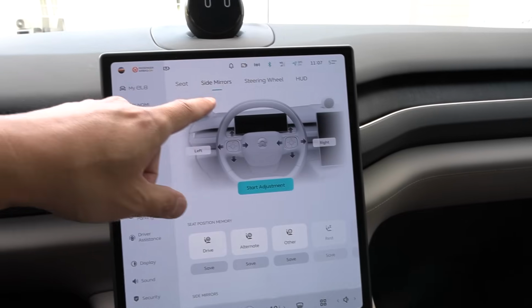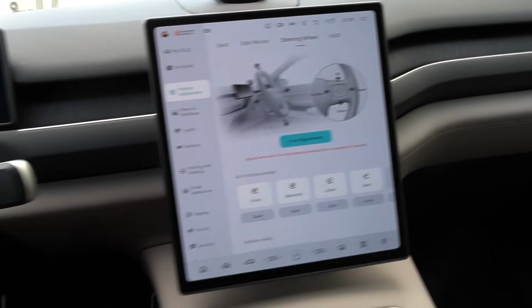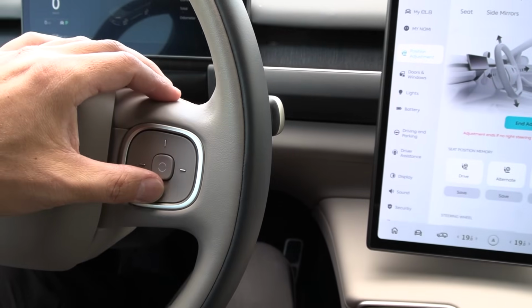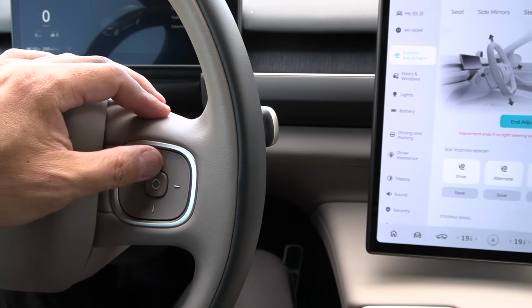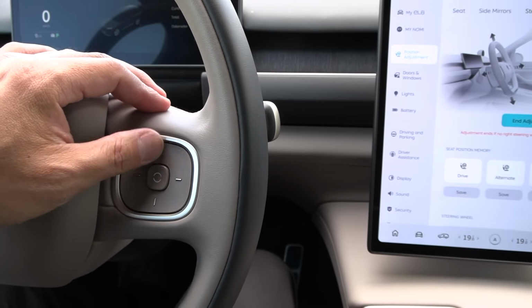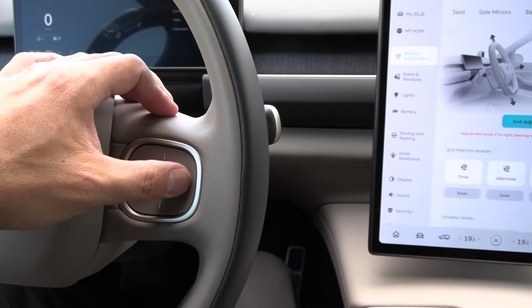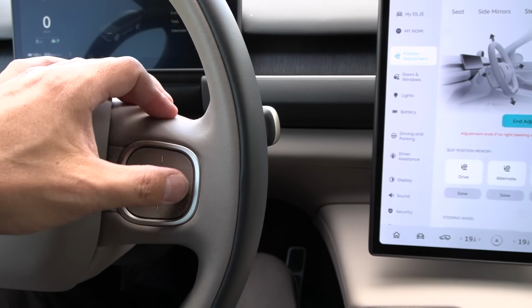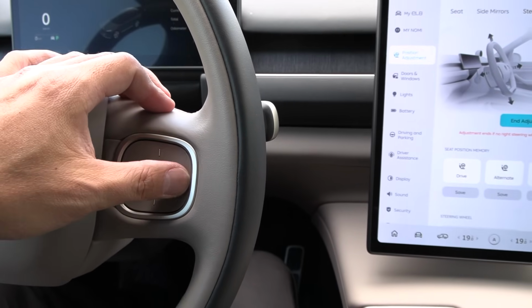Okay, but now let's try. Steering wheel. Okay, start adjustment. And then, okay. Here it is more instant. See? You press it, it adjusts like it should. I think the Polestar is sending data to China every time you want to adjust the steering wheel, that's why.